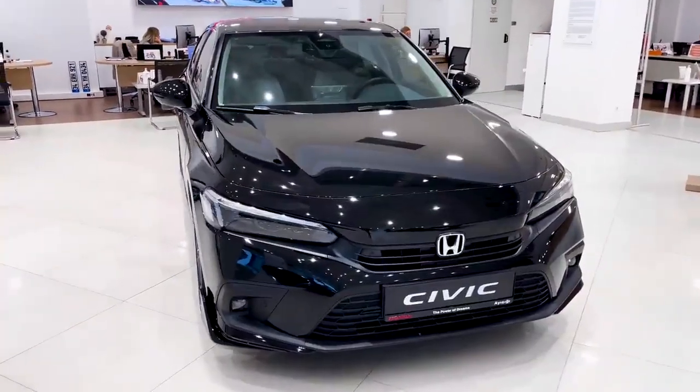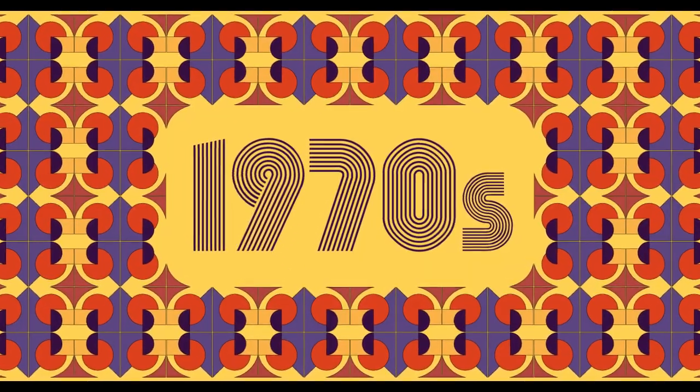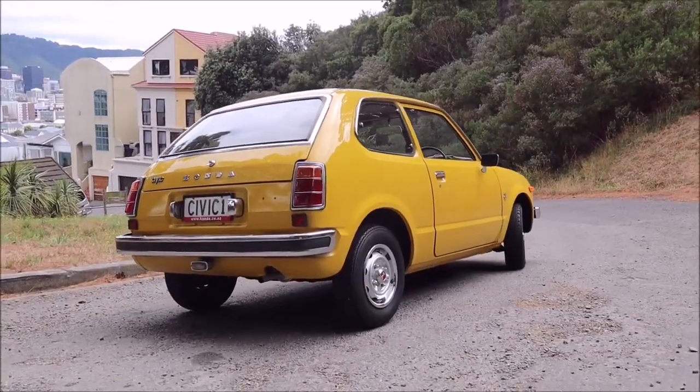So as you've seen with the new generation model, it does look excellent, and I think it's going to be an excellent car, but some people have their doubts. Let's start with a quick history lesson back to the 1970s when the original Honda Civic was released. It actually was a small hatchback, maybe even a supermini, and I think it looked excellent, pretty much a classic right now in today's world.